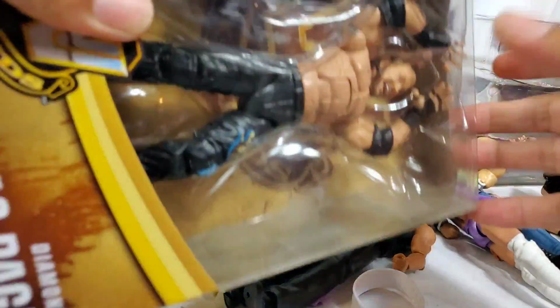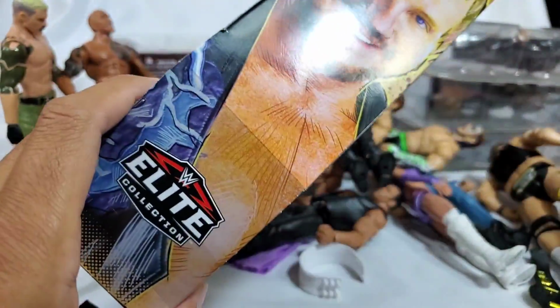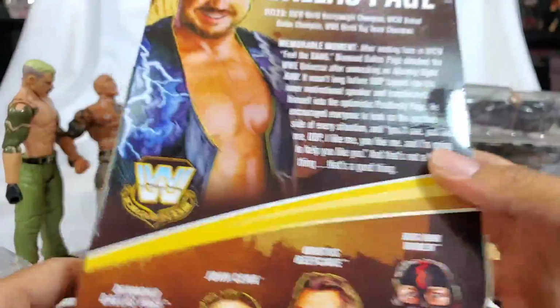Now we got, bam, Diamond Dallas Page. Now, if you would have asked me to review this figure when it did come out, most likely, I would have probably just told you no.